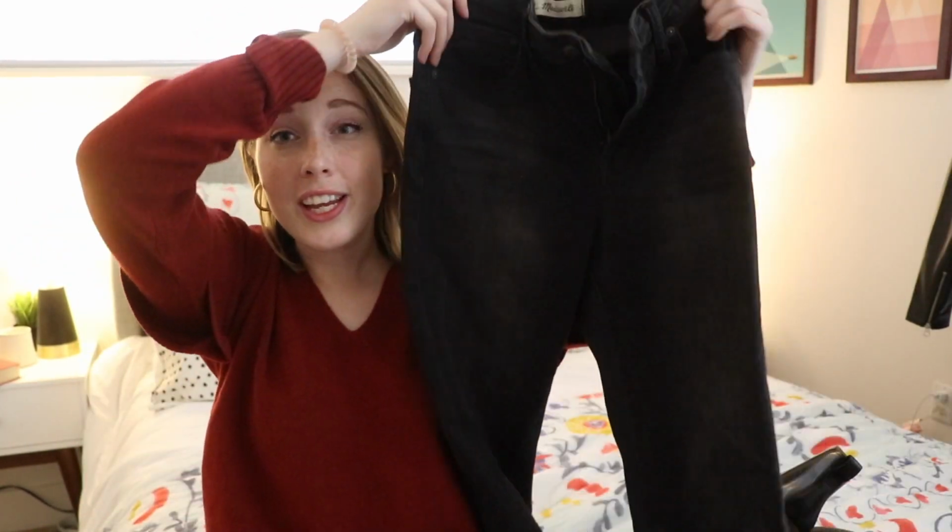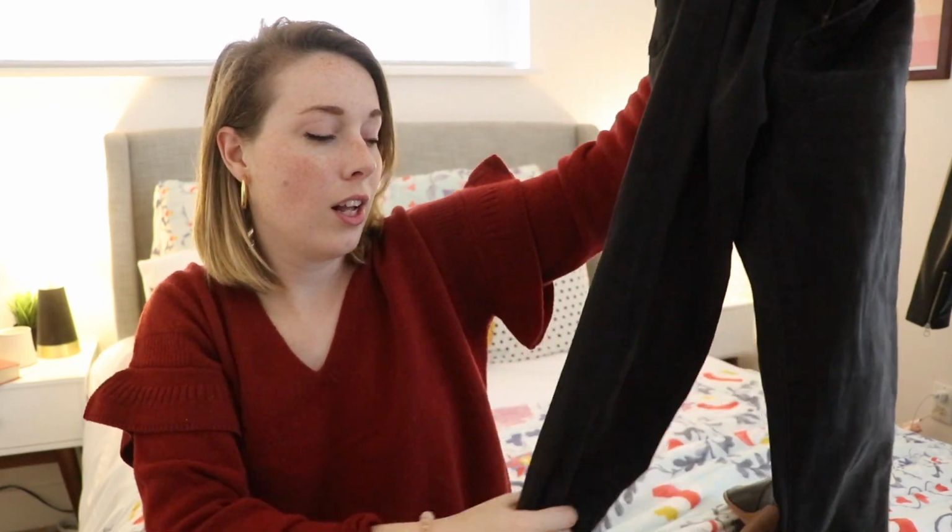I actually lied to you guys. I have one more thing to show you, and it's a pair of jeans, and it is the curvy demi boot cut style jean from Madewell. I have been really wanting to try some of their curvy jeans for a long time, so I picked these up about a month and a half ago, and I have been really loving them.